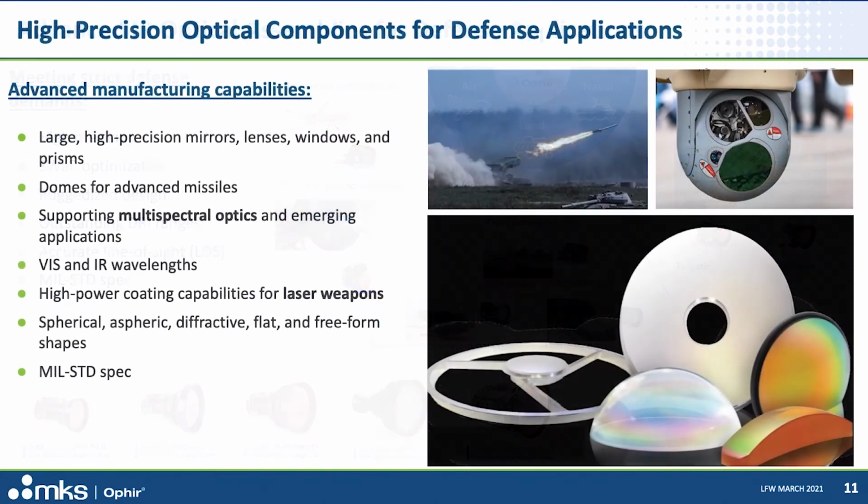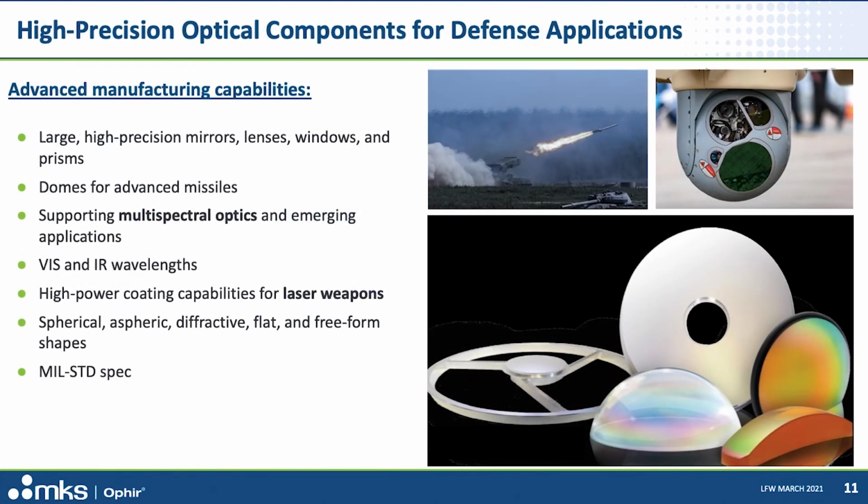In defense, there is also a need in many cases for high precision optical components, just at the component level, not only at the complex assembly level. Such components are also vital in advanced defense applications, and we are talking about, for example, large high precision mirrors, lenses, windows, and prisms, domes for advanced missiles.